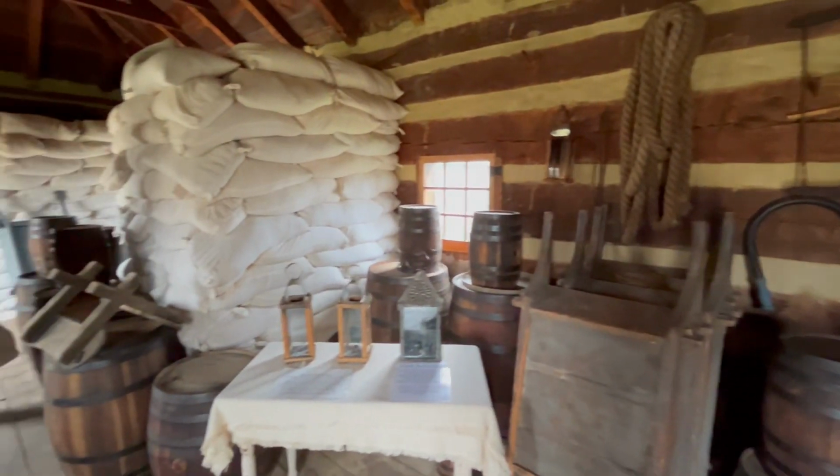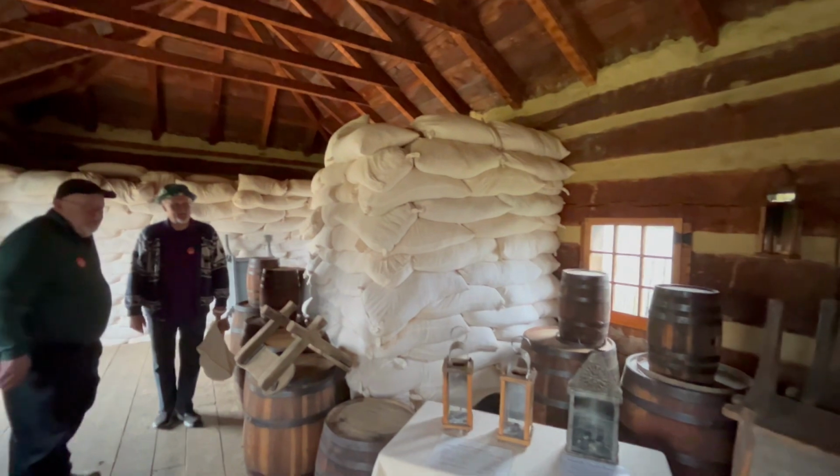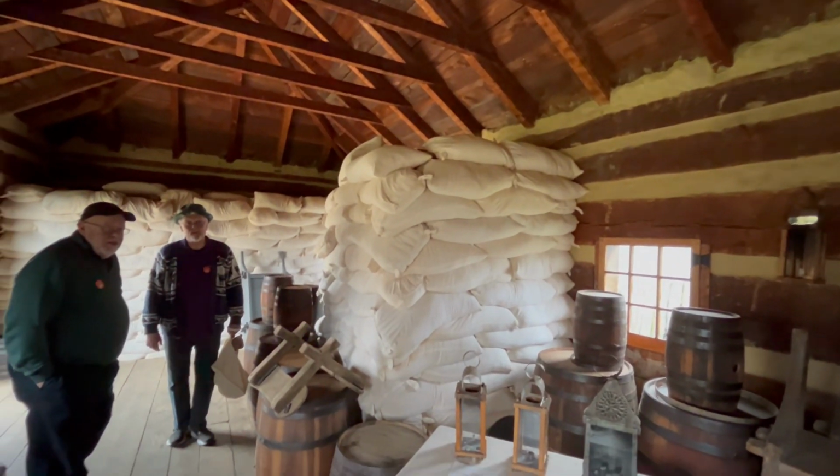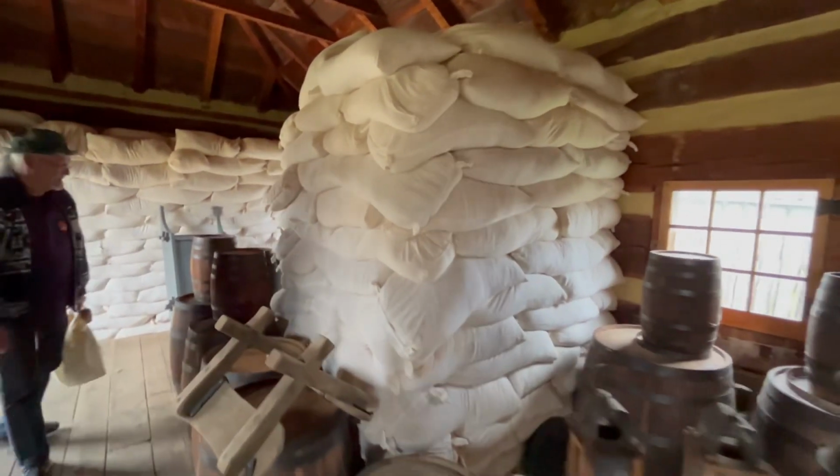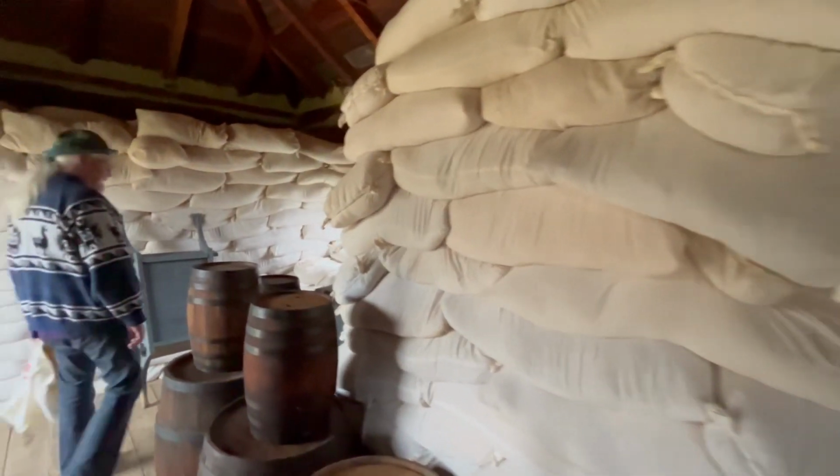Now, of course, during the Battle of Bushy Run, they used these bags as a defensive defense, sort of like Rourke's Drift, too, come to think of it.